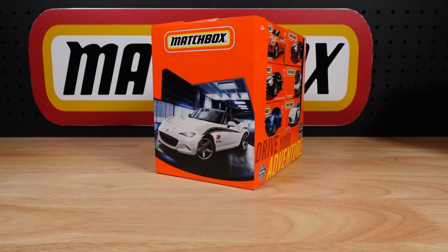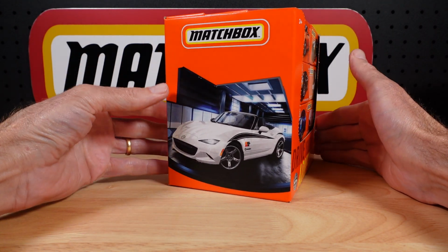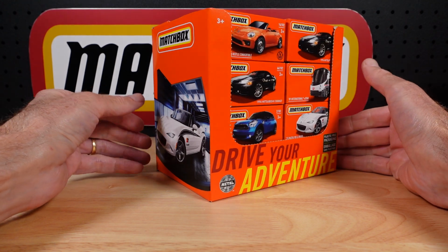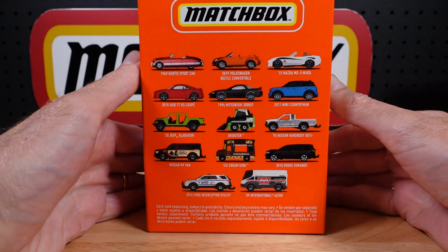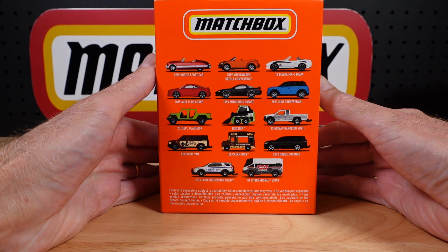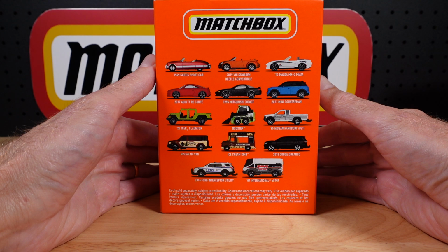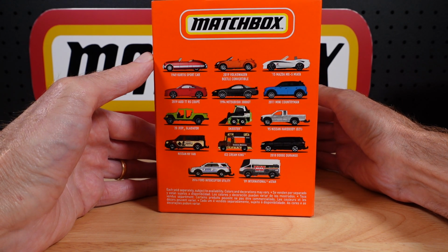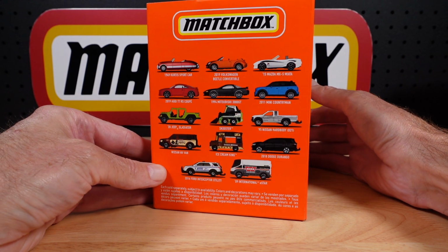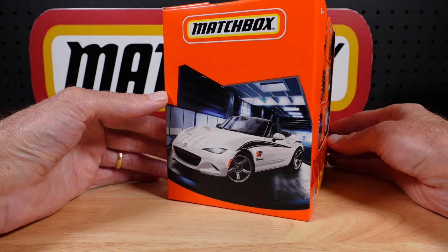My name's Tyrone, and finally I get to show you the first wave, or Mix A, of Matchbox's Power Grabs, or Mainline, whatever you want to call it. That is today's selection. Freeze frame if you wish. There are 3 brand new castings just in this box, among many new castings from Matchbox in the 2022 season. We'll get to them all in good time, I'm sure. But should we crack open a few of these?